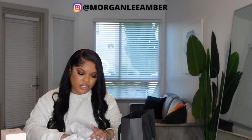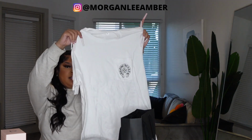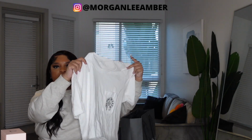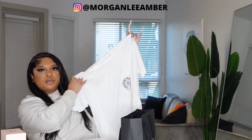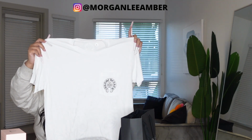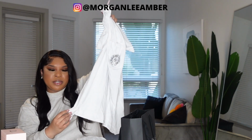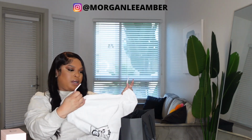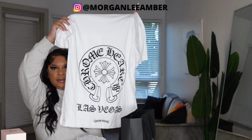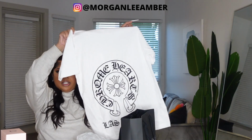So okay, I got 2 shirts. It's wrapped. This is the first shirt that I got. Both shirts are in a size large, by the way. It just has the Chrome Hearts logo on the pocket, and a pocket in the front. The front is very, very simple. It does have a little Chrome Hearts logo here, but you probably can't see that. And then on the back, it has the Chrome Hearts logo as well, but it says Las Vegas at the bottom. Love this shirt. Again, this is in the size large.